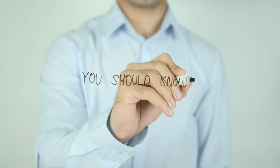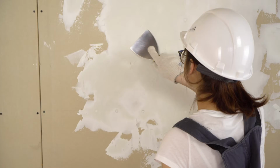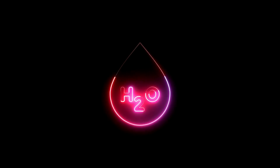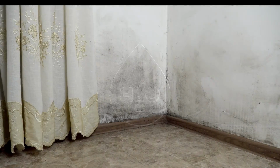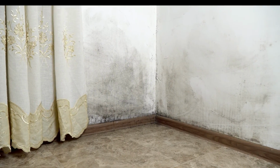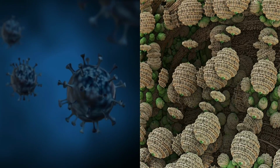Before that, you must know that most building materials, such as concrete, bricks, or plaster, have neutral voids in them that attract water molecules to weaken the structure. These in turn spread all over the surface, causing dampness that attracts disease-causing microbes and fungi with bad odor.